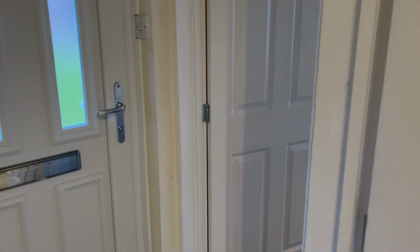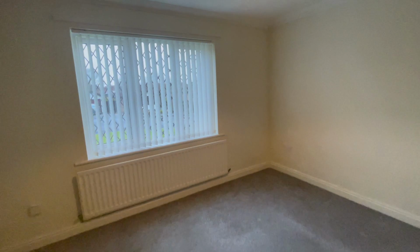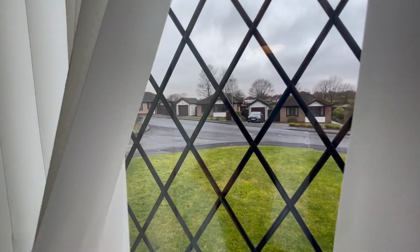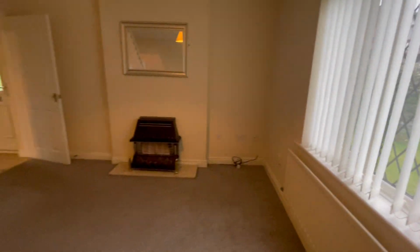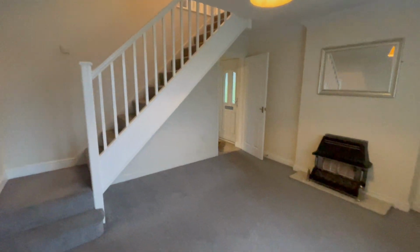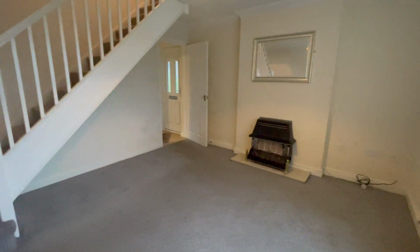So we come out of the kitchen and we go into the living room. And the living room is a nice room. It's got a nice little outlook to the front street. Just show you through the blinds there. Well set back, greenery all around you. And we've got a gas fire and the stairs up to the first floor. Plenty of space in here for a sofa, chairs, television table.